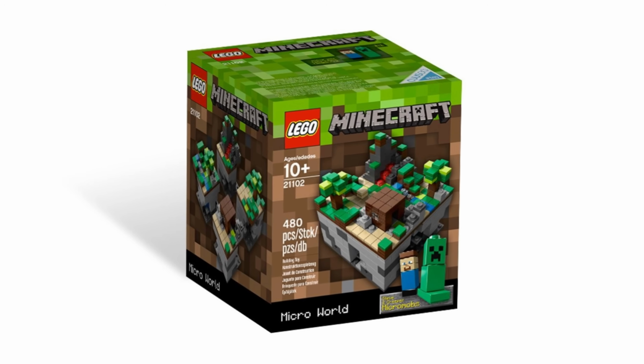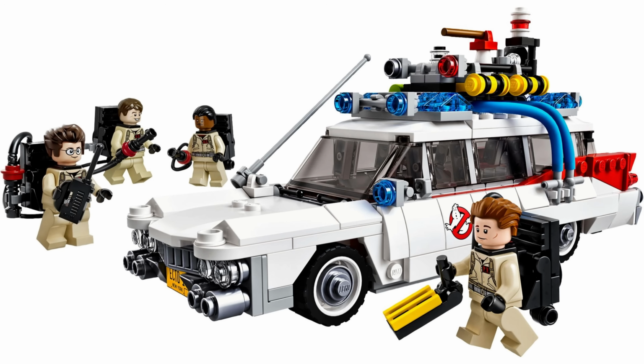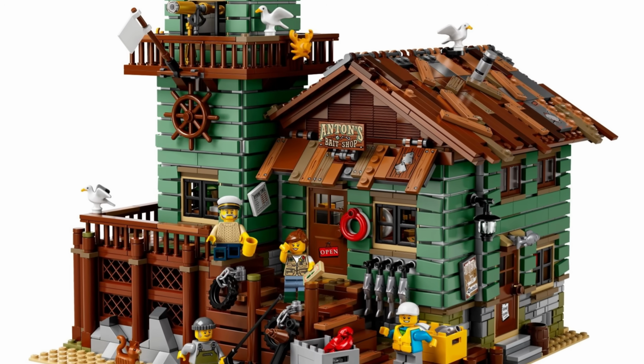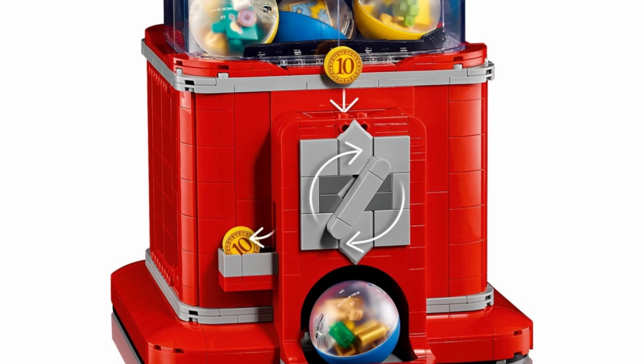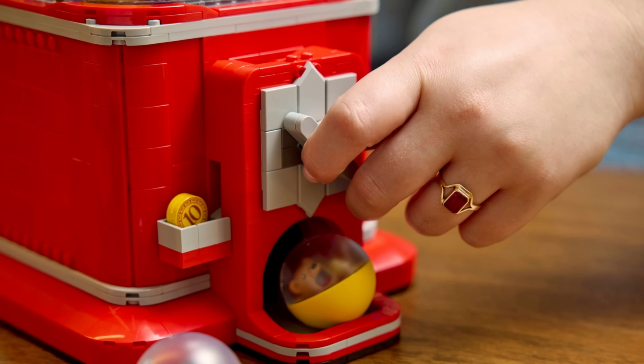Over the last 15 years or so, LEGO Ideas has pumped out banger after banger after banger. It's been the source of some of the best sets in recent memory, both licensed and non-licensed. And the Minifigure Vending Machine is another one of those wacky and creative original ideas that just works so well. Being a vintage-style gumball machine, but for minifigures, the set does exactly what you would expect, and it's very satisfying to watch.